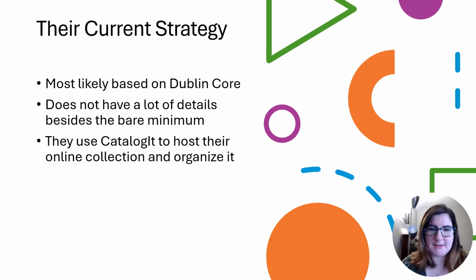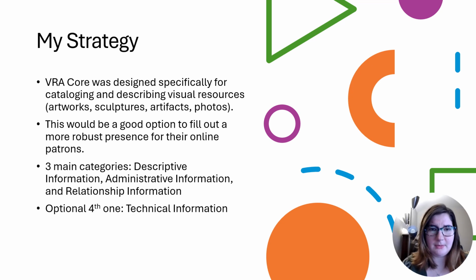Their current organization strategy uses Catalogit to host their online collection and organize it. Catalogit seems like a good tool from what I could gather for those who want to catalog their collections, whether for museums, personal, or for organizations. Though it may be useful, it does redirect people away from the Plains Art Museum website to the Catalogit website. I do not know how much customization individual persons or institutions can do, but I am assuming that they can do a fair amount. The strategy is most likely based on Dublin Core, but does not contain nearly as many details, besides what I would call the bare minimum.